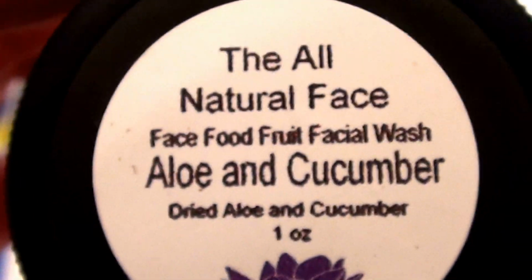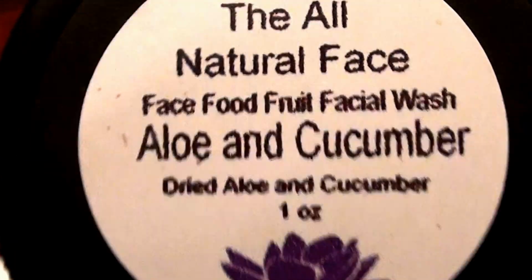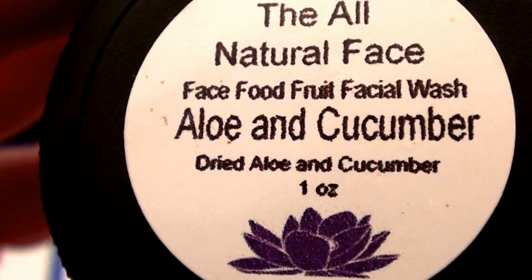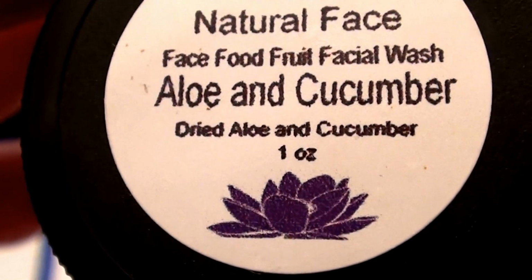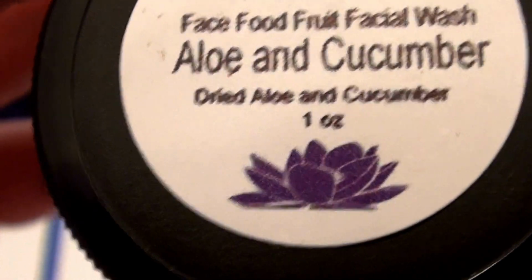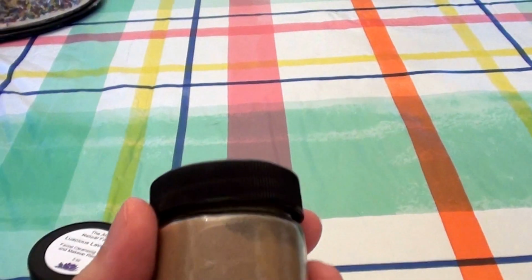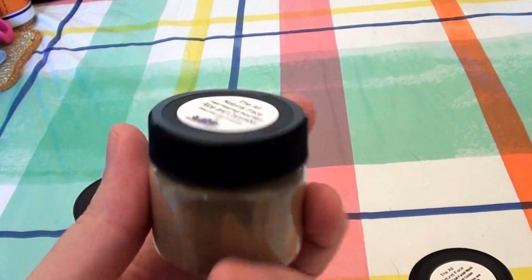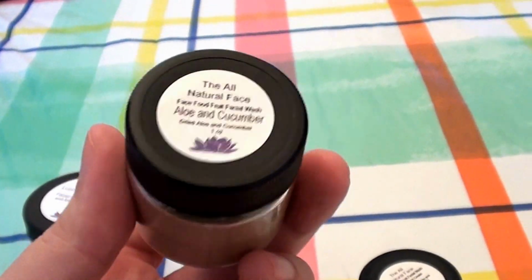This is what they're called. The All Natural Face Face Food, can you guys see? Their Face Food Facial Wash, okay? This one is Aloe and Cucumber. And this is 1 ounce. Once again, on the pull-down menu, you can choose whatever size you want to buy. I just choose the 1 ounce size.